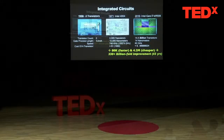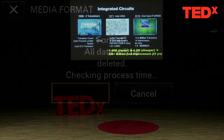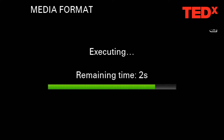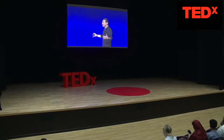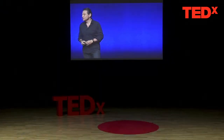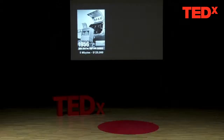When you want to understand why the world is getting faster, why we're able to do the things that we do, it's right here. It's that transformation. 330 billion times faster over the course of 45 years. But let me give you another visualization of what this looks like, right? In 1956, this was a hard drive. 5 megabytes, $120,000, and if you happen to have your cargo airplane, you could move it from office to office.